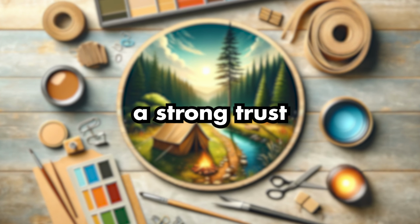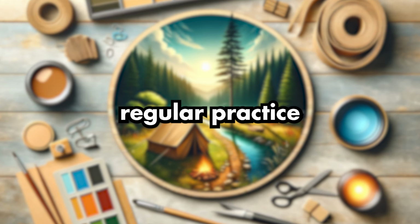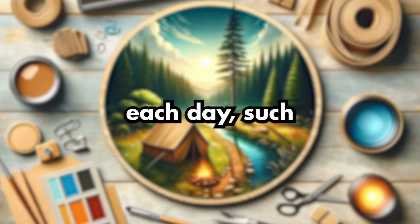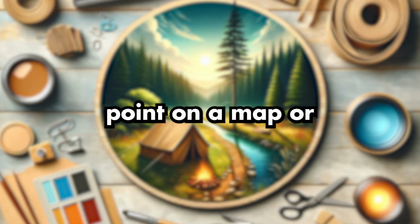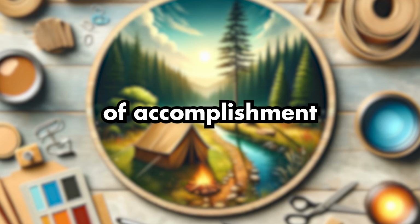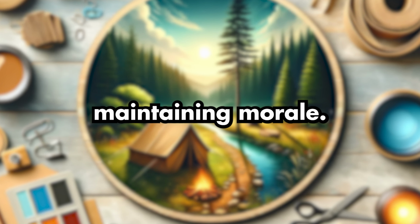This necessitates a strong trust in one's skills and instincts, which can be developed through regular practice and learning. Setting small, achievable goals each day, such as reaching a certain point on a map or building a more efficient shelter, can provide a sense of accomplishment and progress, crucial for maintaining morale.